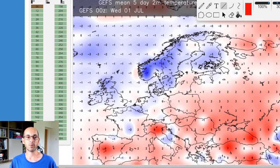So the first chart which I have here is for days 0 to 5 starting from today, and if I just highlight the UK, which is there, what you can see is that temperatures are forecast generally to be a little bit below the average during the next 5 days. So rather a cool start to the month.